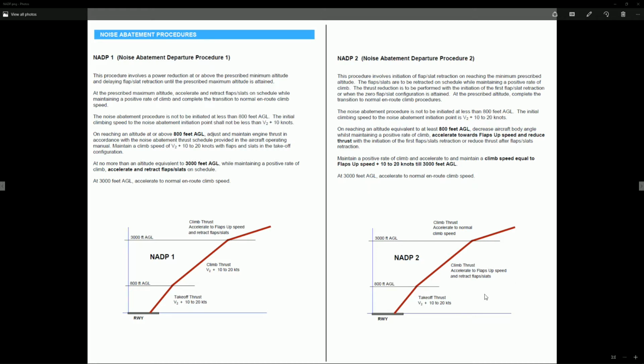Most airports use NADP-2 as standard, but, for example, in Montreal, if a flight crew wishes to use NADP-1, they are free to do so. Just be sure to inform ATC of your intentions, as it does play into IFR separation, since NADP-1 departures won't get as far out as quickly as NADP-2. Lastly, 800 feet is the minimum altitude prescribed to initiate both procedures, but airline SOPs often vary, and some may use 1,000 or 1,500 AGL. Okay, so how do we set up and fly these departures? Well, let's hop back into the sim and give it a go.